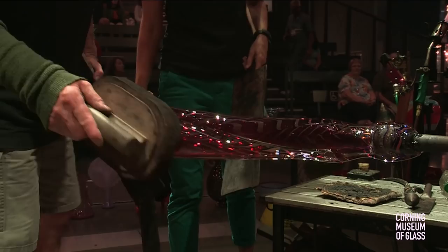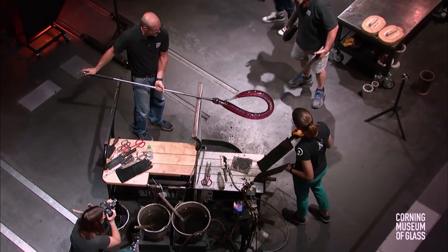All that cork smoke. People either love the smell of the cork burning or they hate it. It's kind of a sweet, smoky smell.